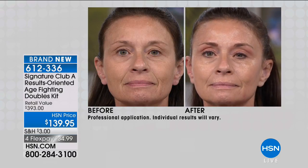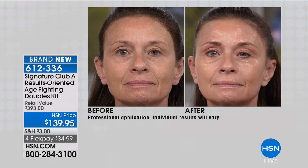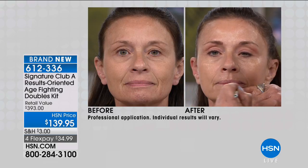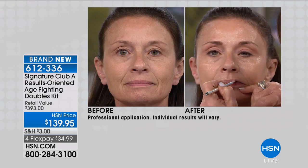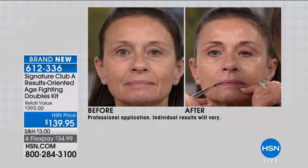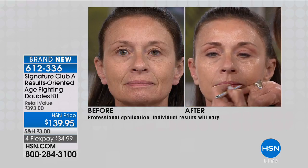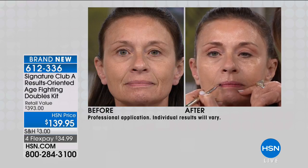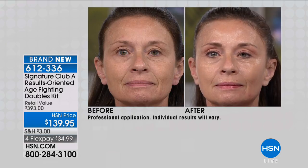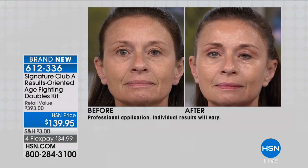So I wanted you to see all of this before to understand that this really works. And this is all you need. You get double in this kit. Look at the before, look at the after, and you can see that you don't need anything else. Now again, all the years of everyone saying, what do I use on my skin? This is exactly what I use on my skin.